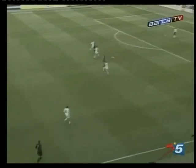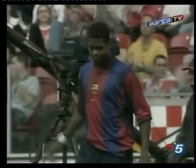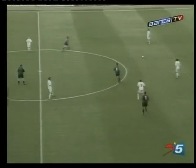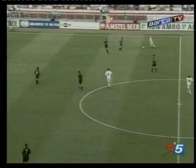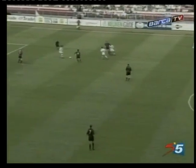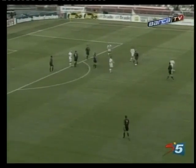De Boer. Good touch on for Kluivert. And a save by Peruzzi, showing why he's a world-class keeper. Baronio. De La Peña tries to play in Salas. Here's the Chilean again. And that's a handball, I think, by Koku.